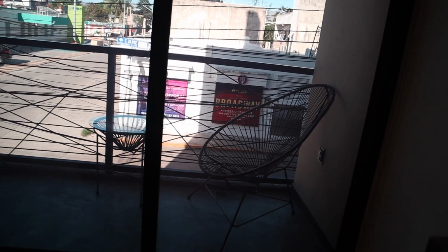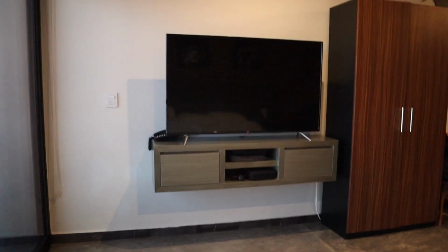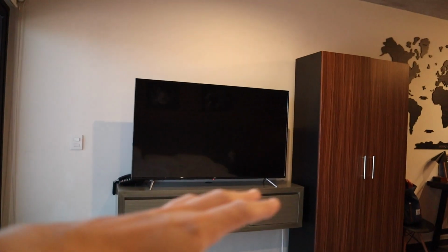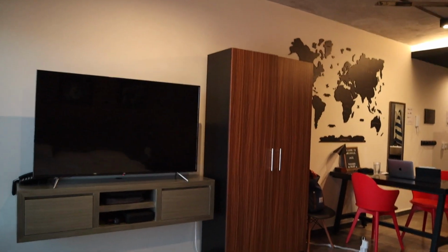In terms of what's on the actual balcony, there's these two chairs here. There's a little table. Sometimes I sit out there doing some work on my laptop or having a coffee. Then behind me now, which is facing the bed, is a large flat screen TV. It's then got drawers underneath and a wardrobe next to it.